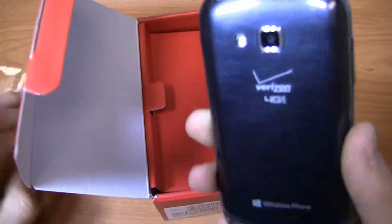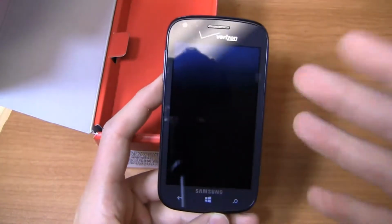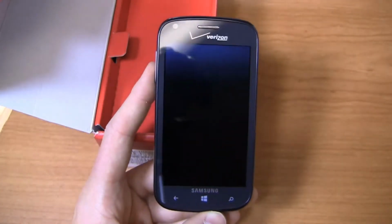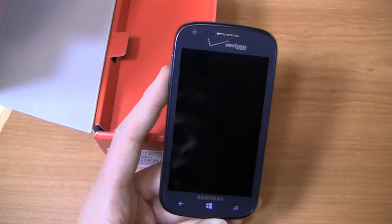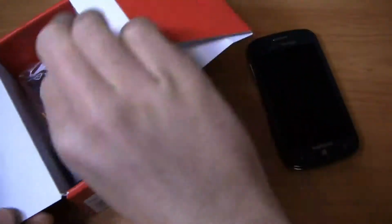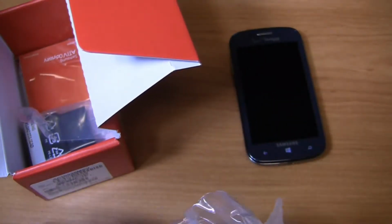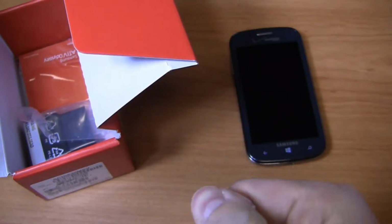50 bucks, though, gets you a decent device, and what I like about this is that it's got a nice big 2,100 milliamp hour battery. Now, at 4 inches, it may be a little bit too small for some people. You may wanna go with something like the 8X or something like the Lumia 920 if you're looking for a high-end Windows Phone 8 device. But for those people that like Samsung, you like Samsung's products, you've been waiting for that Windows Phone device, this could be the ultimate unit for you.